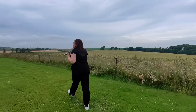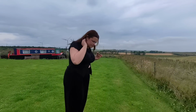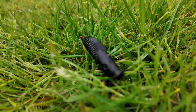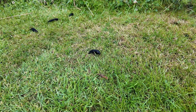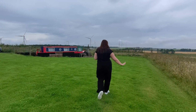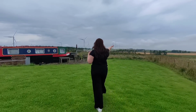Anyway, if you follow us here, we'll go for a bit of a walk. Oh, there's a lot of slugs. A lot of slugs. That's something I've noticed. I keep seeing black things, a lot of slugs. This must be the slug family's place. That's fine. I don't mind a slug, just don't come near me. Anyway, we'll carry on this way. Look at the view.